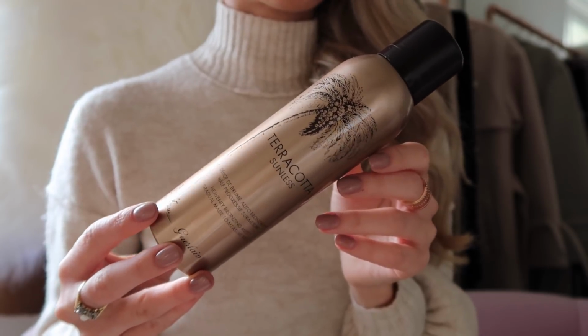The one that I recommend to all of my friends is this one. It's the Terracotta Sunless Tan from Guerlain. It's a really lovely fine mist that delivers the most beautiful colour, not orange in the slightest.